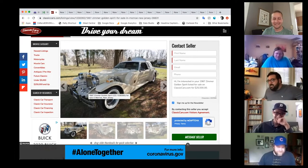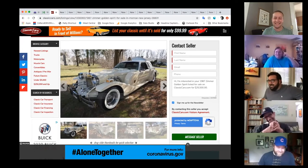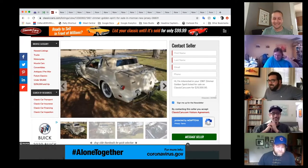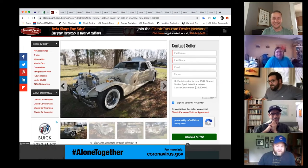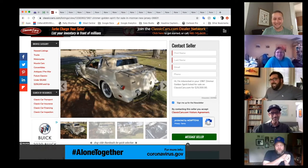My question is, do we think that these horns play La Cucaracha? I think they play whatever you wanted to play. Or Dixie, yeah. Oh, wow, that's not a good angle. Go back to the rear three-quarter. Yeah, one more. Oh boy. Please get this off my screen. No, I want to see more pictures.